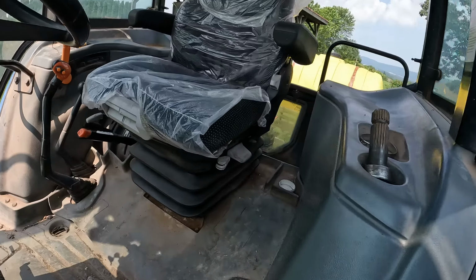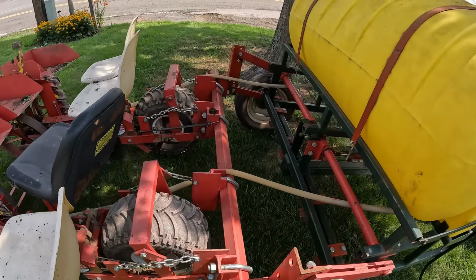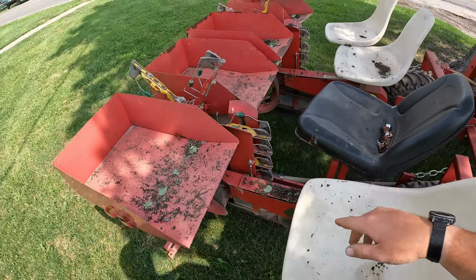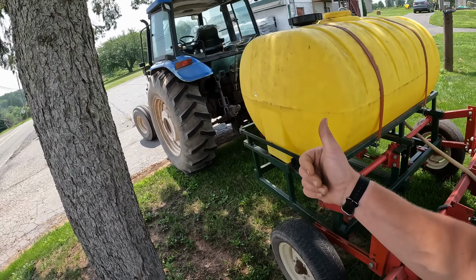Let's get this tank filled up. Okay, that's filling up with water. All we got to do now is just make sure the water lines are off. That one's off, and that one's off. Perfect. So no water will be leaking. That's all set.